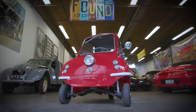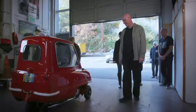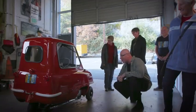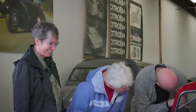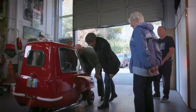Where did you get the mirror? It makes me want to cry. It's so adorable. It looks smaller than I remember. Same seat. You just reupholstered it. Yeah, reupholstered. Because they used to tell us our seat was wrong.